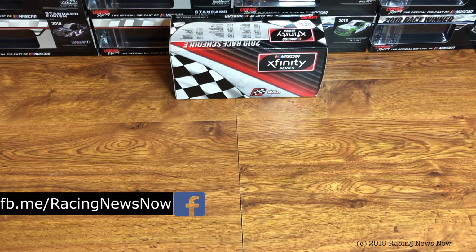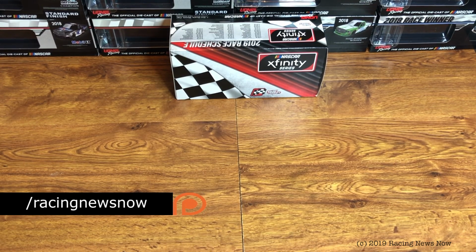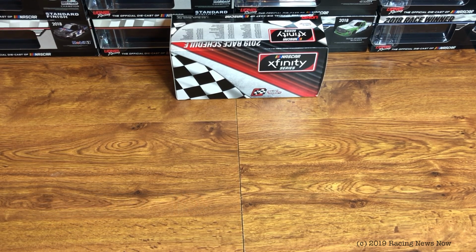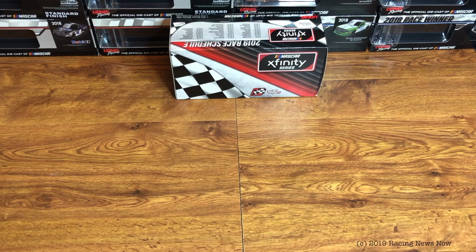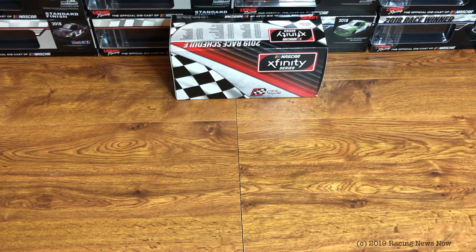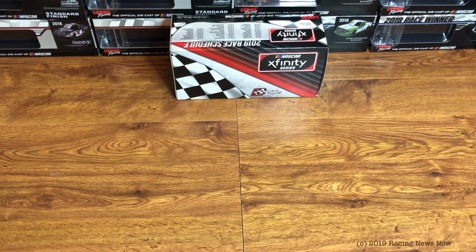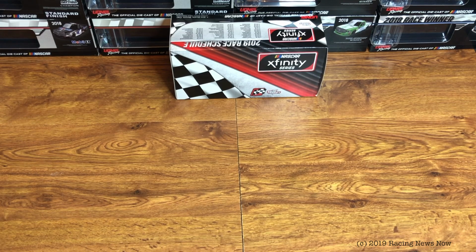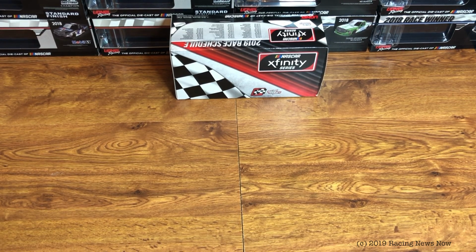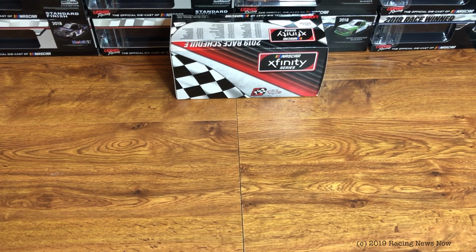On today's Diecast review, looks to be the final Xfinity race win diecast we'll have for a little bit here. I can't think of what the next one chronologically is that they are making this year. It can't be the Homestead race one, right? There's got to be something in there somewhere. I'm just forgetting something, but nonetheless, I think it is probably going to be a while before we have another Xfinity race win. That being said, let's go ahead and take a look at this one.